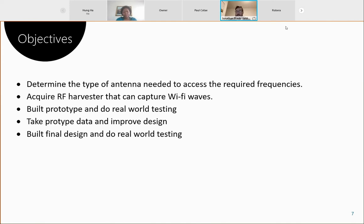There's a bunch of different ones out there, from low frequency, 900 megahertz, up to about 5 gigahertz for harvesters. So I had to find a specific harvester that would actually capture the specific waves. Then I built a prototype and did real world testing. Starting out with different antennas, going down from even 4 dBi antennas for receiving, I ended up settling on a 14 dBi antenna for longer range.